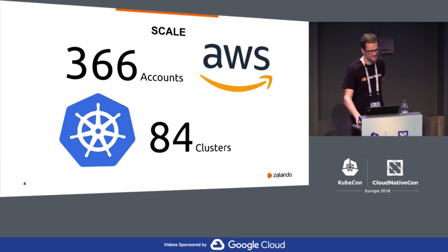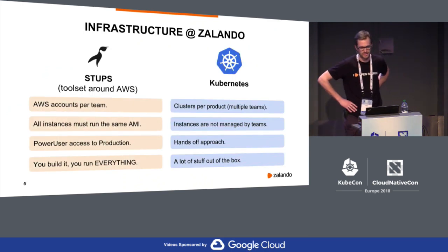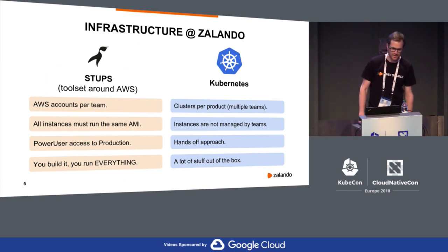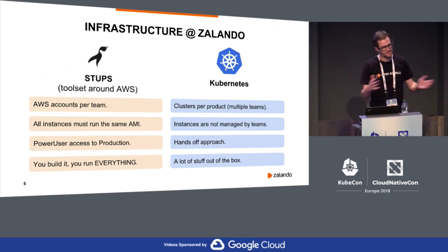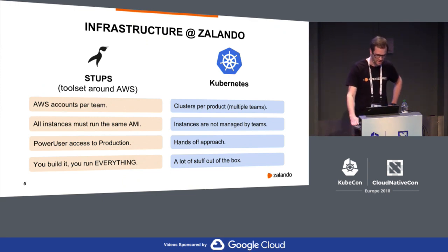And you might think 366 AWS accounts seems like quite a lot. One of the reasons is that we come from a model where we gave one AWS account per team, more or less. Maybe some teams even got multiple AWS accounts for staging, testing, production, and so on. We have a toolset around AWS we call STUPS, which is the infrastructure we are transitioning from. It's just some tools to help make the AWS services a bit easier to use, but it's pretty much vanilla AWS. You can think of it this way.